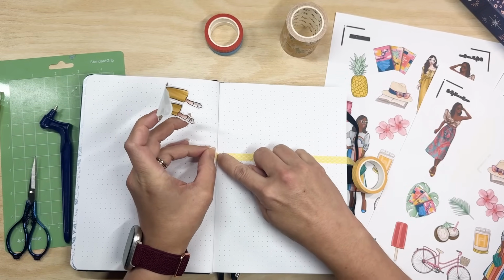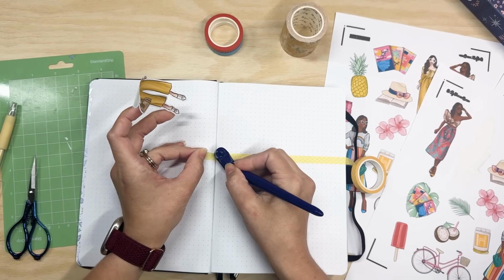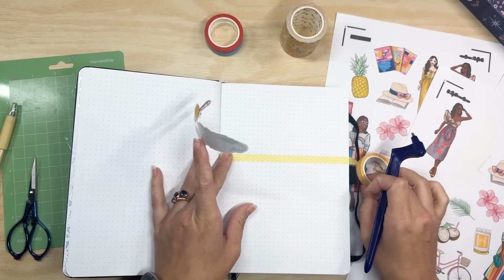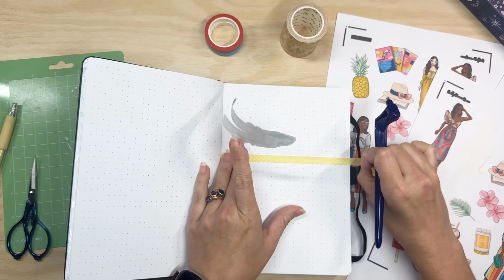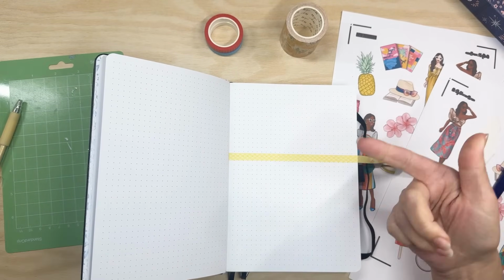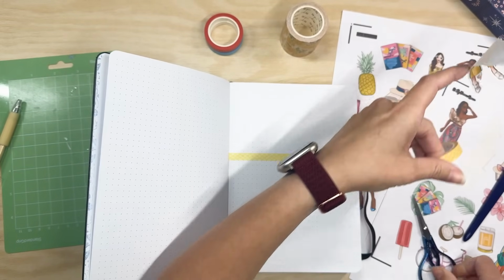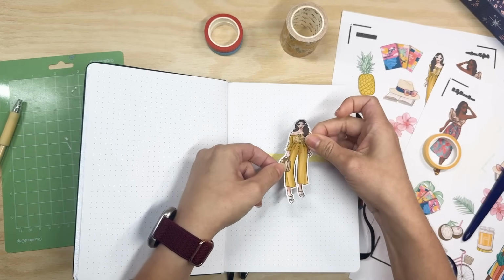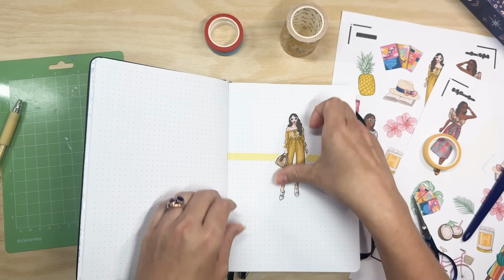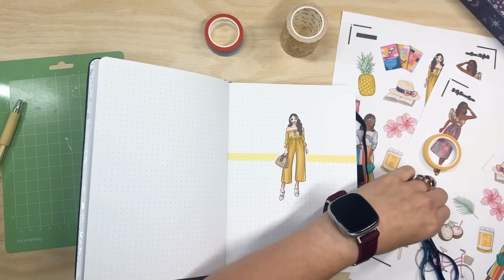If you're using plastic stickers, like the clear stickers, you will want to put down the washi tape last so that you can trim it, because you'll see the washi tape through the sticker. But with paper stickers like I'm using today, because I printed at home, I'm going to put this down first so that it can just layer over. I don't have to trim anything, all of that.